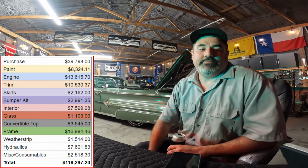Now, wow, that's a lot of money. So 40 grand per year divided by 12 months is $3,200 a month. For some people that's cheap, but for people like me, it took a lot. It definitely took more than one job's worth of work, for sure.